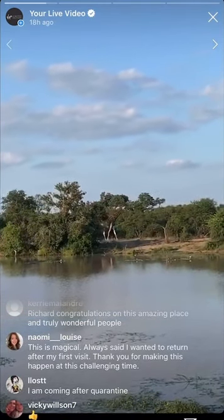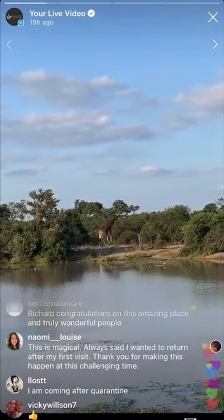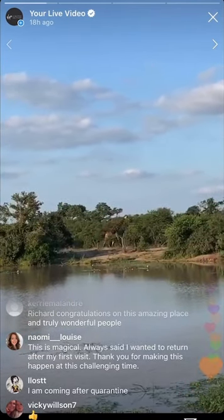Lovely dark colors on him. And even those prominent tips on the end of his horns are visible from here.